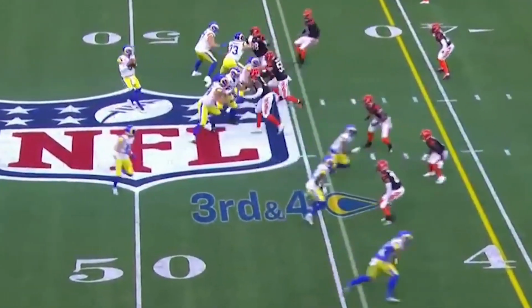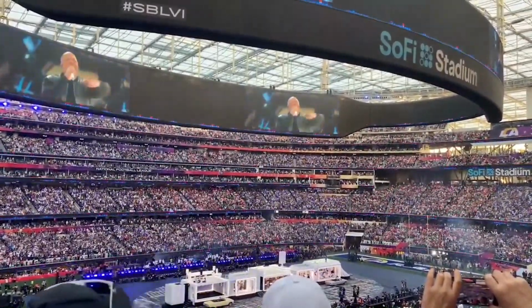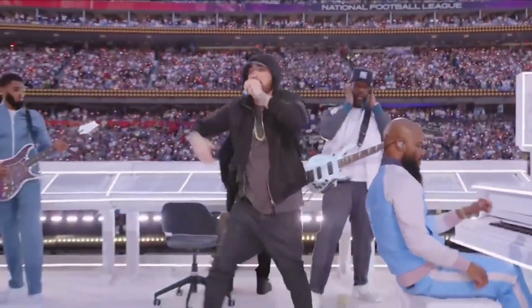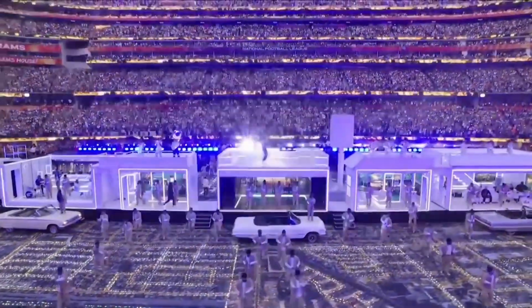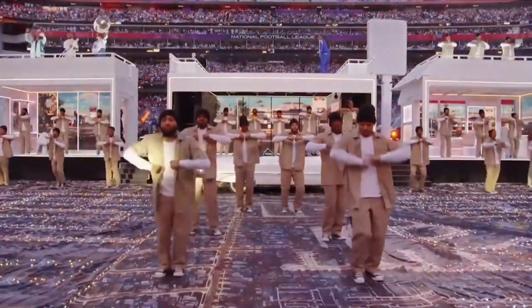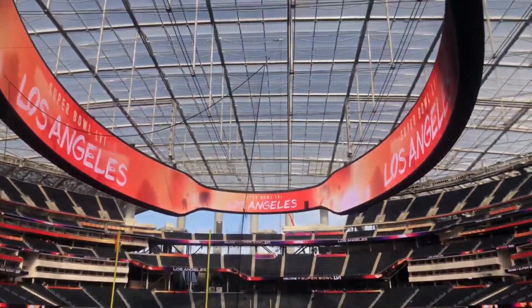If you watched the big game, then you would have been blown away by the spectacle that was the halftime show featuring a concert by the likes of Dr. Dre, Snoop Dogg and Eminem, among other rap, hip-hop, and R&B megastars. SoFi Stadium made its amazing debut for Super Bowl 56 and will undoubtedly be the future venue for star-studded concerts, NFL football games, Summer Olympic Games, and other world-class events.